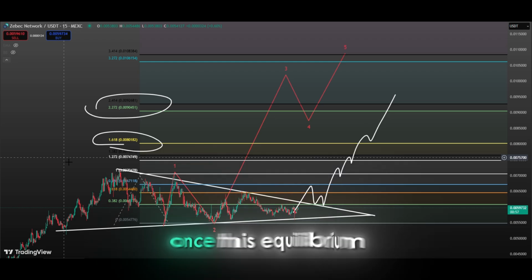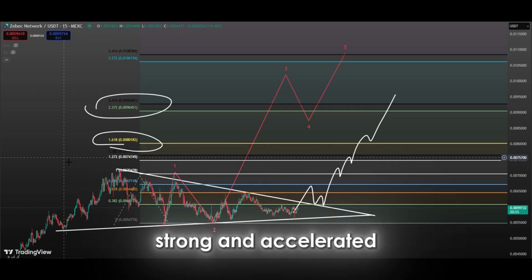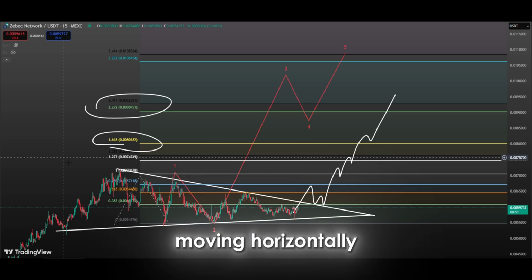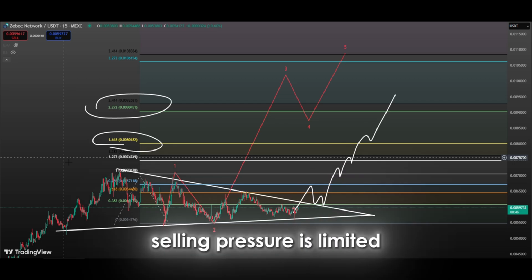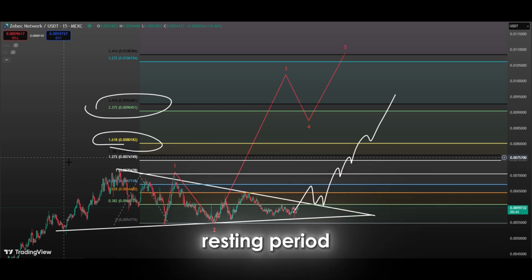This is because a short-term search for equilibrium in the market is required for a strong third wave to begin. Once this equilibrium is achieved during the second wave, the stage is set for a strong and accelerated start of the third wave. The current second wave looks very much in line with the classic ABC correction. The fact that the price is moving horizontally and slowly instead of sudden sharp declines is an indication that the correction is healthy. This is because this type of correction indicates that the selling pressure is limited, buyers haven't lost control, and there is only a small resting period.